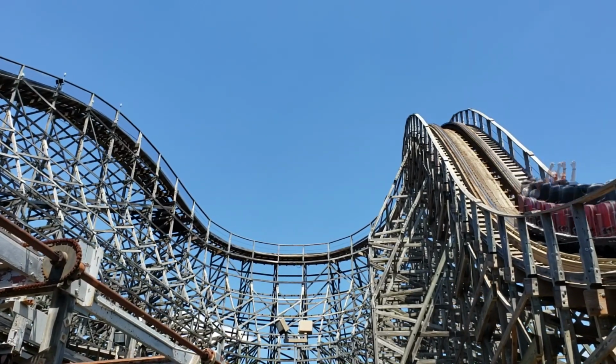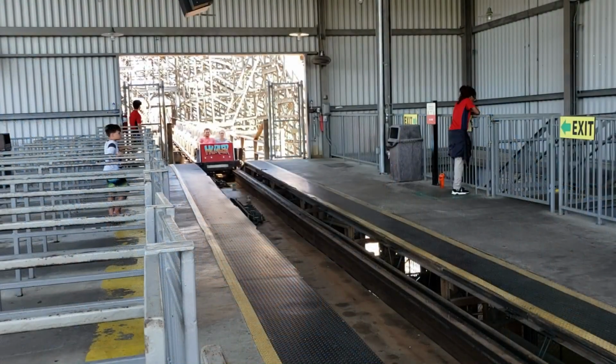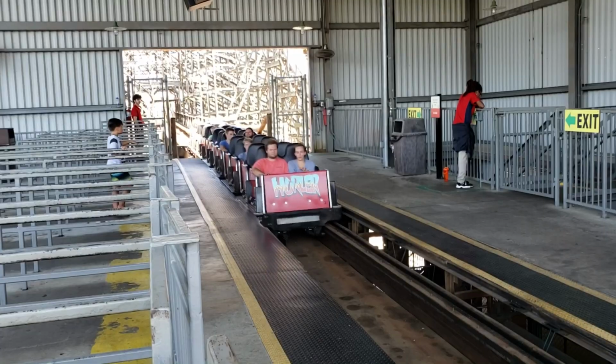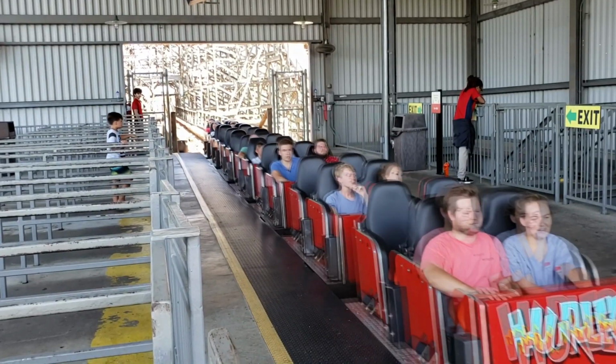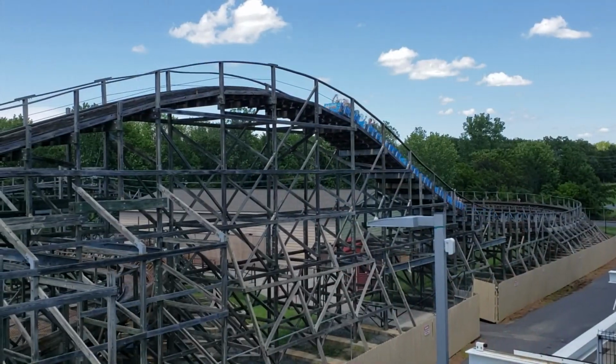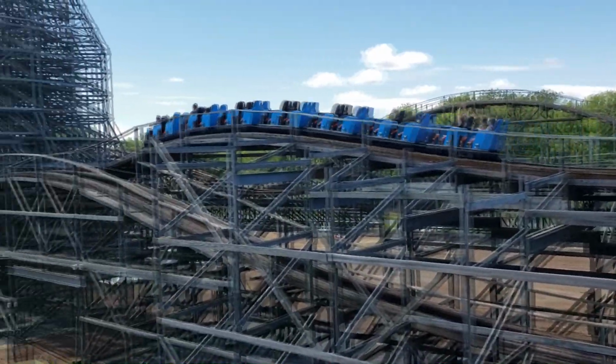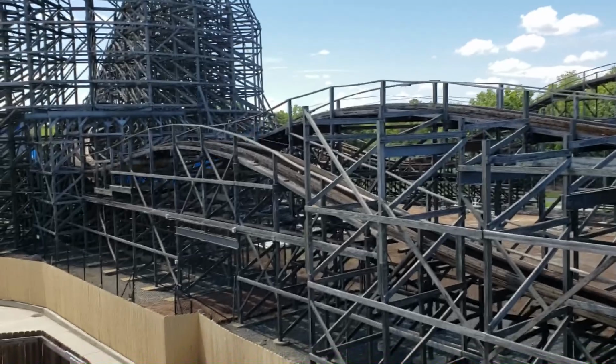The difference between the front seat and every other seat on the train is pretty drastic, so if you get the choice, go for that front seat. The waits are never too bad for Hurler, so if you get a chance, I highly recommend riding it. I also don't think this ride will be around much longer before it is replaced by something or it gets overhauled, so get your rides in now.